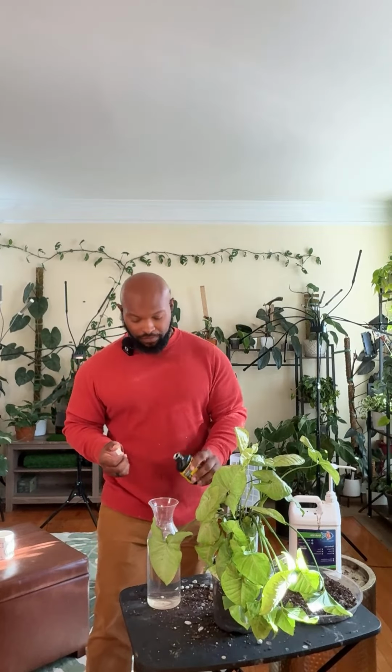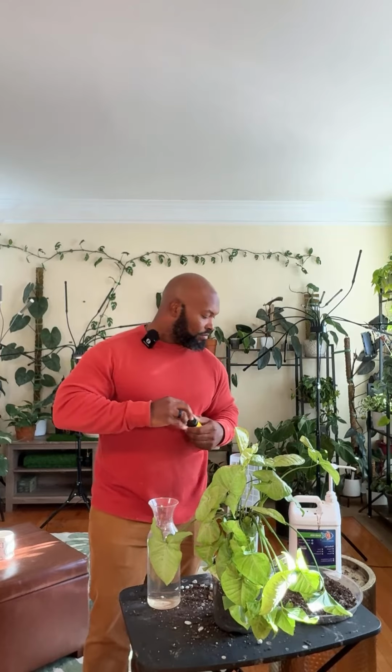So Super Thrive. We use Super Thrive anytime we do any type of repotting. Now, it helps alleviate a lot of the stress that comes with the plant on repotting. So, you just take you a little bit, very little bit, put it in here, boom.